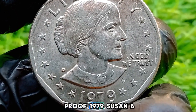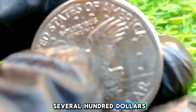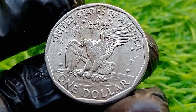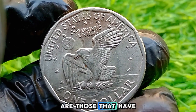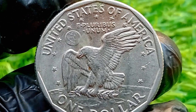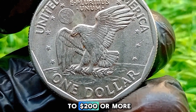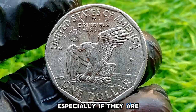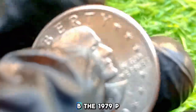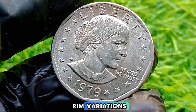If you have a proof 1979 Susan B. Anthony dollar, it could be worth several $100s depending on its condition. Uncirculated coins are those that have never been in circulation and retain their pristine quality. These coins are also highly sought after and could fetch $50 to $200 or more, especially if they are in excellent condition.